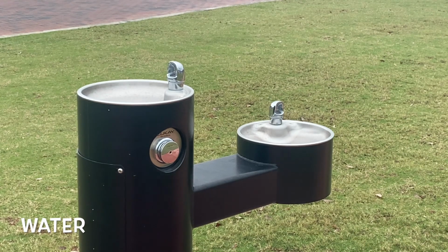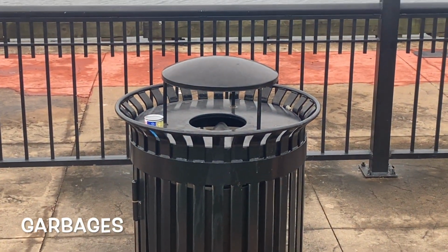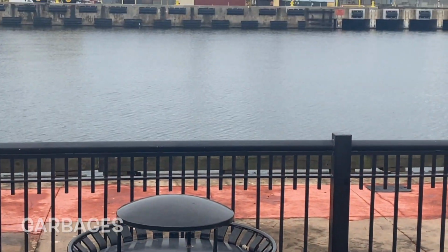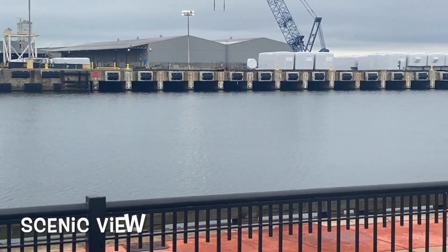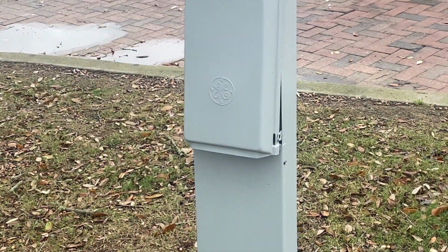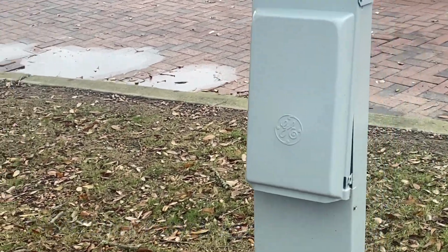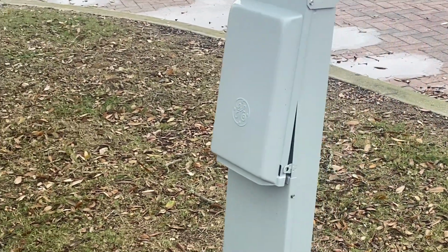Features here, we got some water. Got plenty of garbages all around. A beautiful view. We got some power boxes here, although you'd have to be pretty desperate to use them because that's kind of rude.